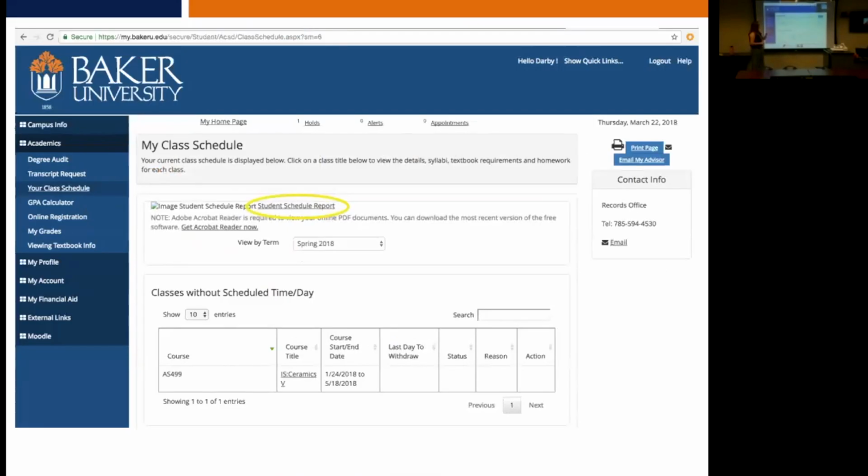So this is what your class schedule is going to look like. You can click on Student Schedule Report, and it's going to give you a nice little table of all the classes that you have, when they are, where they're located, all of that good information.